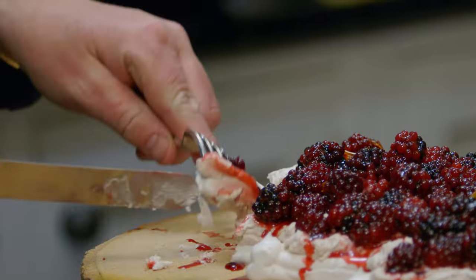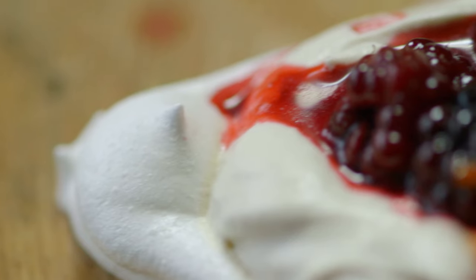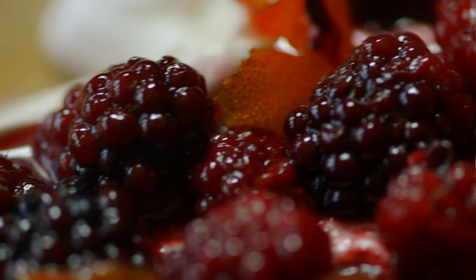The flavour of the blackberries is fantastic. Any fruit that's in season as well is perfect for this. And by spicing them up with that little bit of cinnamon, only a small amount of clove, you get this wonderful sort of mulled fruit flavour. It's a dessert that people won't expect at this time of the year, but it's one that people will absolutely love.